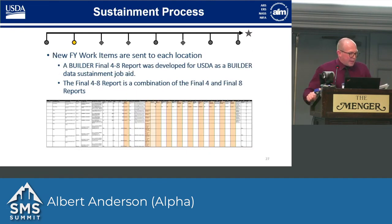So this is a final 4-8 report that was generated for USDA to do desktop updates. There's a lot of information on this. Basically, it is what it says. It's a final 4 report and a final 8 report mashed together, and we make sure we get as much of the information together as we can so that the site can update Builder as accurately as they can get it.